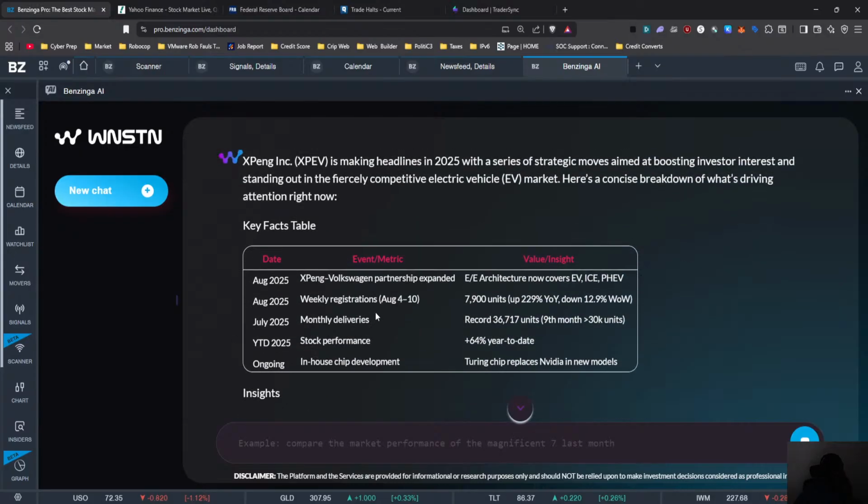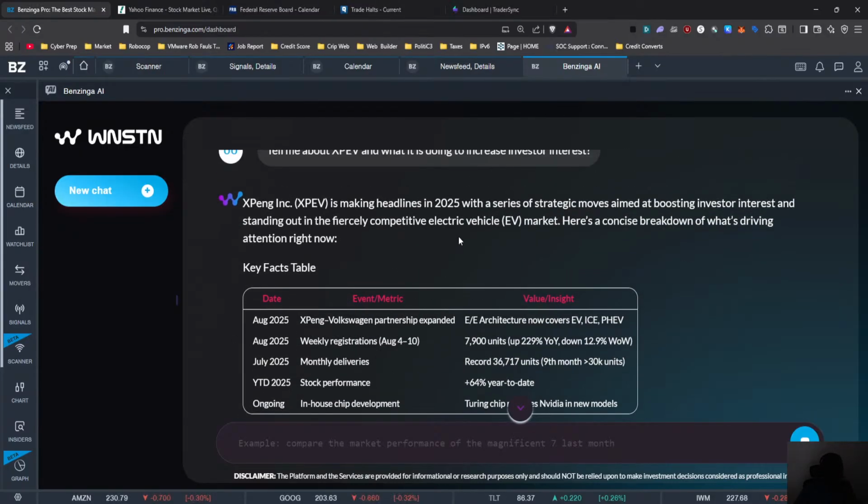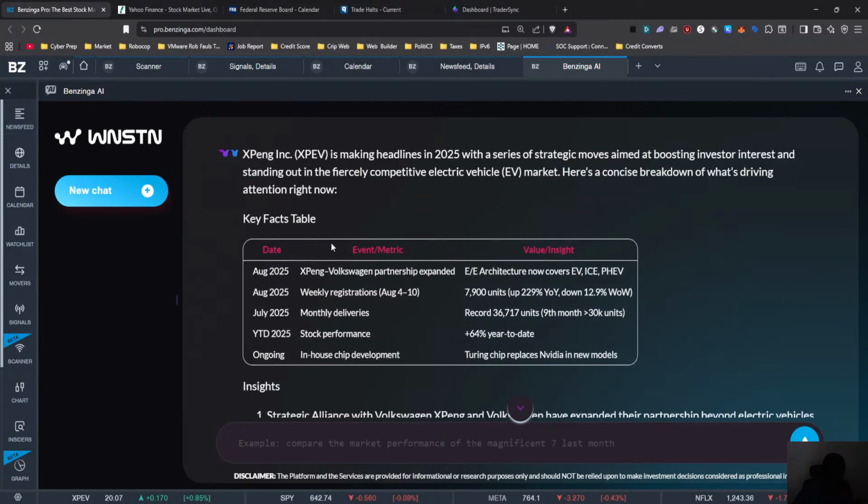All right, so Xpeng Inc. is making headlines in 2025 with a series of strategic moves aimed at boosting investor interest and standing out in the fiercely competitive electric vehicle market. Here's a concise breakdown of what's driving attention right now.